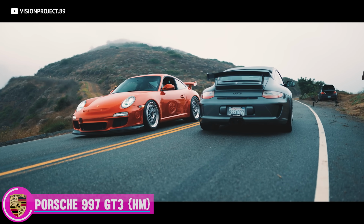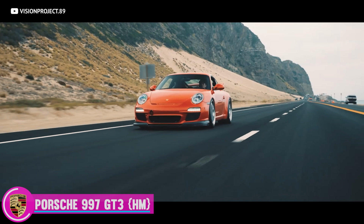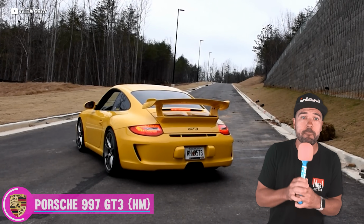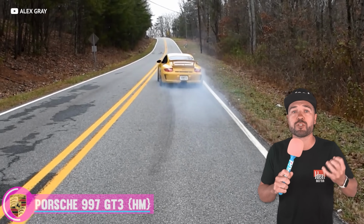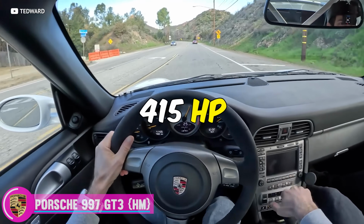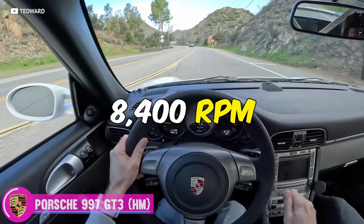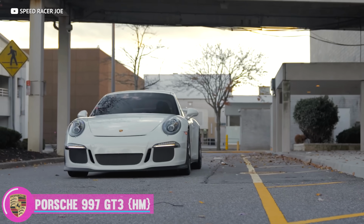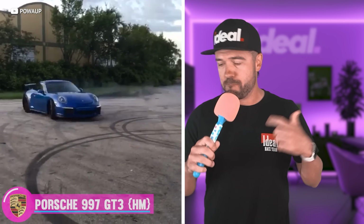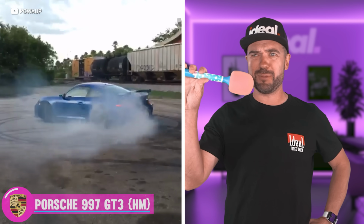Now, the 997 GT3 is a future classic, and here's why prices are climbing. First off, it's got the legendary Metzger motor, basically bulletproof and born from Porsche's racing roots. No turbos, no gimmicks, just 415 naturally aspirated horses screaming to 8,400 RPM. Porsche doesn't make cars this raw anymore, and enthusiasts are begging for that analog, driver-focused experience. Rear-wheel drive, manual transmission, basically purist heaven.